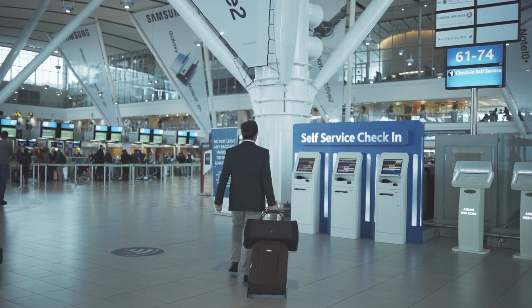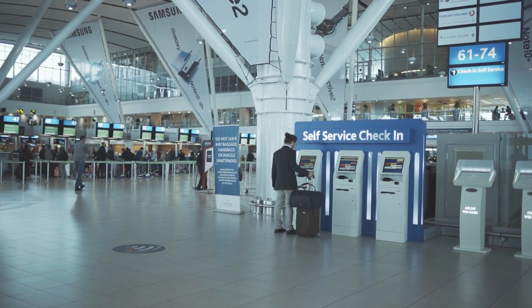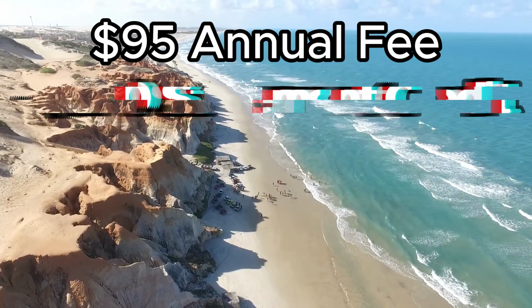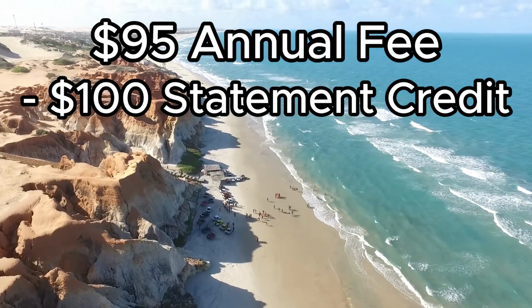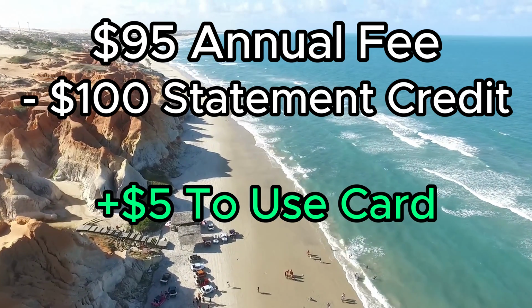Oftentimes they're a little easier to hit with other credit cards, such as just booking a hotel stay and not hitting a certain threshold. But if you are going to be making these extended trips and hit that $500 in a single stay quota, then that's just $100 that's off your annual fee, basically meaning this card's just in your wallet and you get access to those great spending categories without any extra payments.